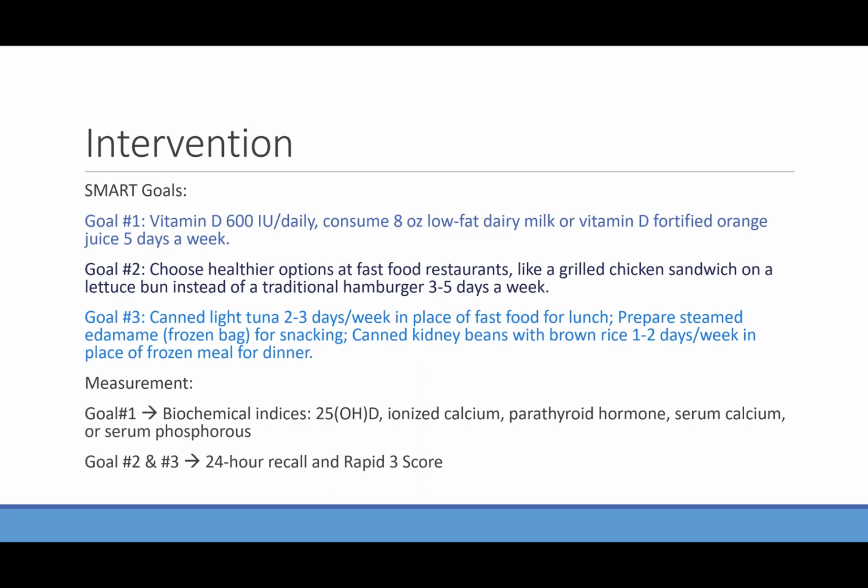It is unlikely that JG will be able to prepare all her meals by herself due to her persistent hand pain, so eating out may be her only option at times. So goal number 2 focuses on making healthier choices when eating out, such as choosing a grilled chicken sandwich on a lettuce bun instead of a hamburger.